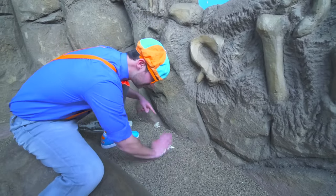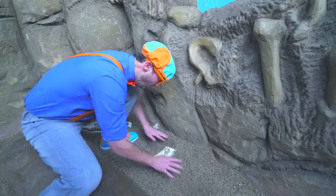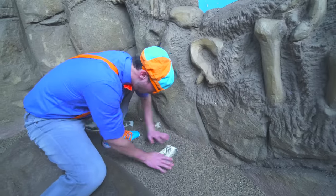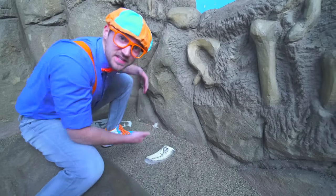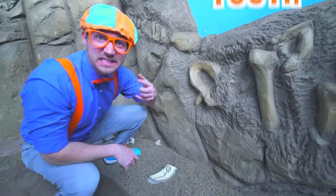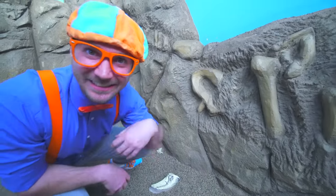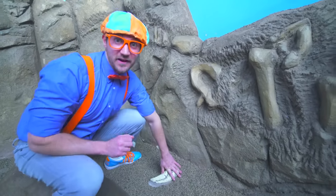I wonder if there's a fossil under there, a dinosaur fossil. Do you see it? Whoa! Do you see this? This is a dinosaur claw. Or maybe it's a tooth. I don't know what it is, but it's a really cool dinosaur fossil.